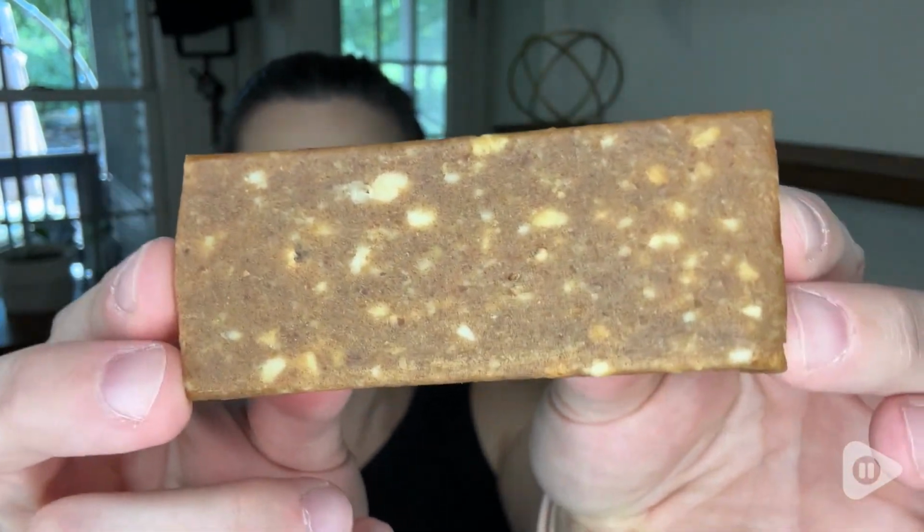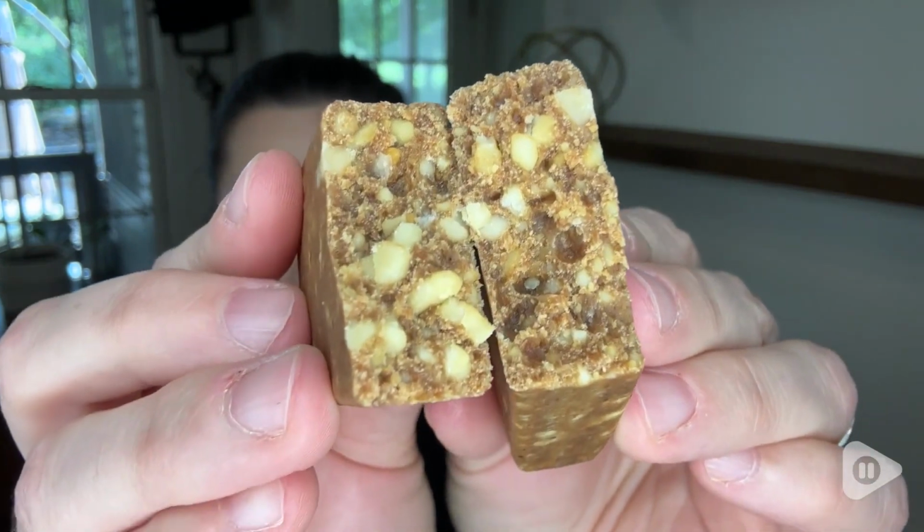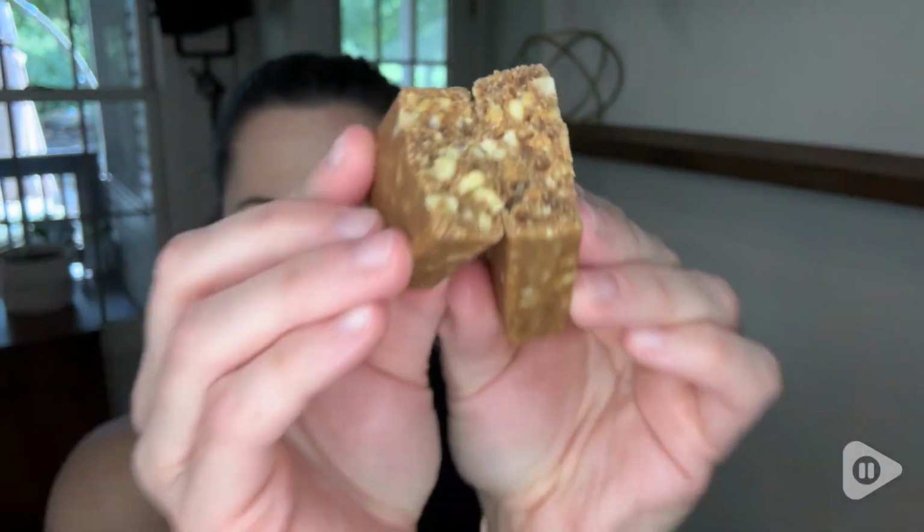So this makes these gluten-free, dairy-free, vegan, plant-based. They have no added sugar. They are compatible with paleo and Whole30 diets. So a lot of people can enjoy these no matter what kind of diet you are on. And let me tell you, so delicious.